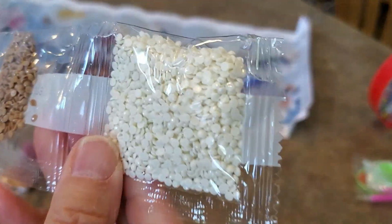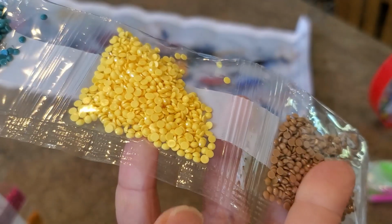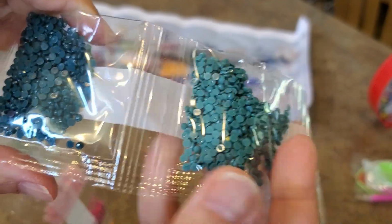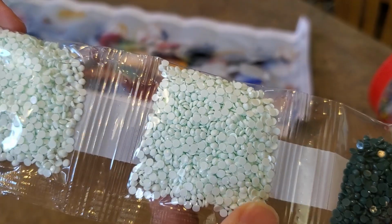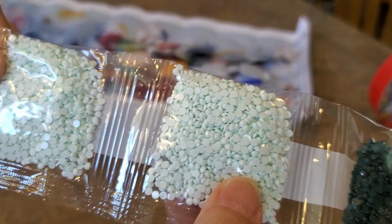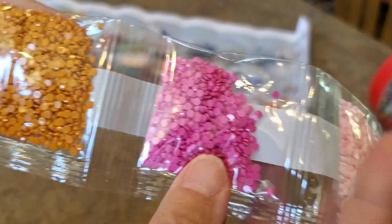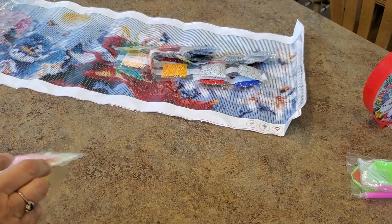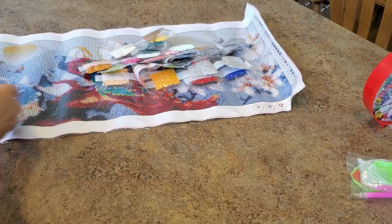Has white, tan. This is a beautiful yellow right there. Love that. Look at these turquoise. Look at that one, and then a darker version. Oh, we know what this color is. It's the bluish white. Love that one. It's so pretty. Two bags of those. A light pink, mauve, and a rusty orange color. So pretty. Okay, you did a good job with that one. I like that one. All right. Like the light, like this. You guys, awesome, right? Awesome.